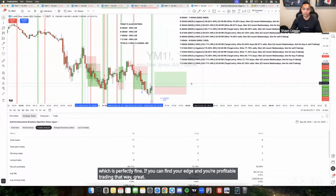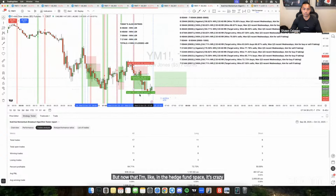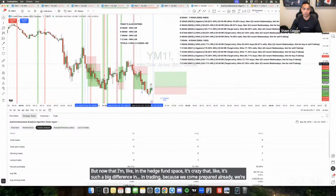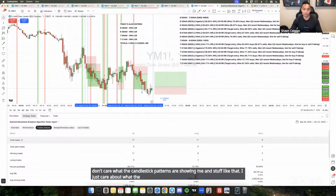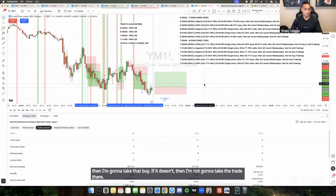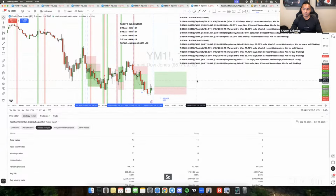But now that I'm in the hedge fund space, it's crazy what a big difference there is in trading, because we come prepared already. We're not looking for something to show me what's happening on the chart, right? I don't care what the candlestick patterns are showing me and stuff like that. I just care about what the data shows. If the data shows that it wins for buys, then I'm going to take that buy. If it doesn't, then I'm not going to take the trade there, of course, right? So, yeah, it's a different way of trading.